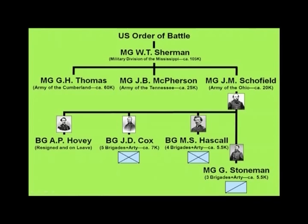Working for him, by this time, were just two division commanders, Brigadier General Jacob Cox and Brigadier General Milo Haskell. This particular fellow here, Brigadier General Alvin Hovey, had become disgruntled and gone on leave and resigned, and that's a separate story that we won't get into tonight. But suffice to say that for what we're going to take a look at, these are the primary folks we're going to be focusing our attention on. Two infantry divisions and a cavalry division and their exploits against their Confederate opponents.